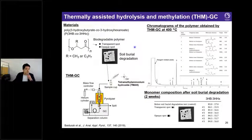As a method to analyze polyesters by pyrolysis-gas chromatography, the reactive pyrolysis-GC technique, especially thermally assisted hydrolysis and methylation using tetramethylammonium hydroxide, is often conducted in the analytical pyrolysis field. Professor Otani and Professor Ishida's group evaluated soil burial degradation behavior of this polymer, which is a biodegradable polymer, based on the change of monomer composition during the soil burial degradation. The monomer composition was determined by the reactive PYGC technique.